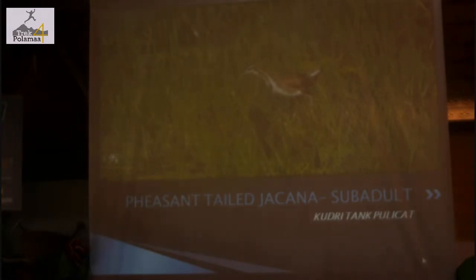The adult male has got a beautiful plume, completely yellow, the throat and all white, and a beautiful tail. That's why it's called a pheasant. Anything that has got a gorgeous tail, like peacock or something, is called a pheasant. So this is a pheasant-tailed jacana. Again, this has been taken in Pulicat. You can see it is growing that tail.